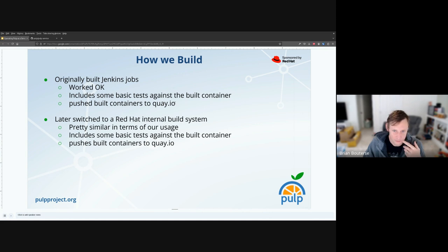Later, we switched to a Red Hat internal build system. It's basically very similar in terms of our usage. It still does some basic tests. It still pushes to Quay.io. They are about the same, in my opinion.